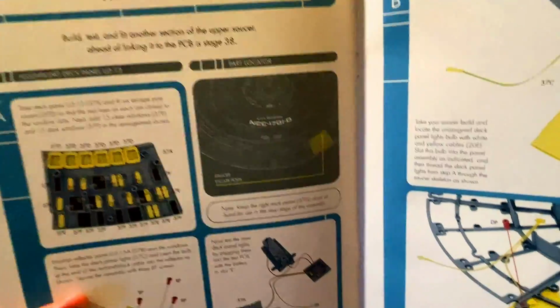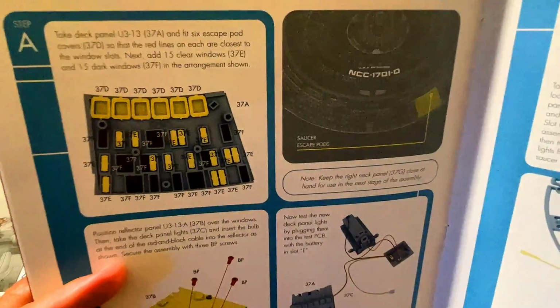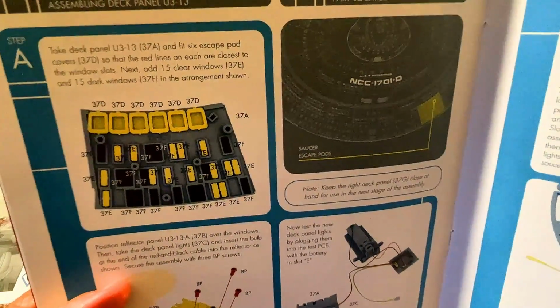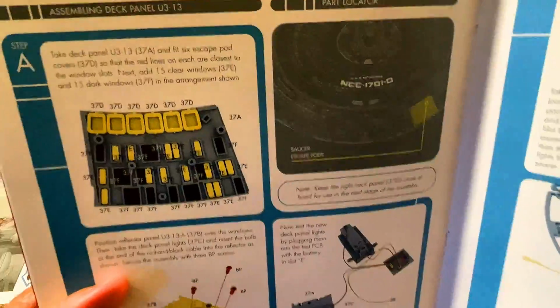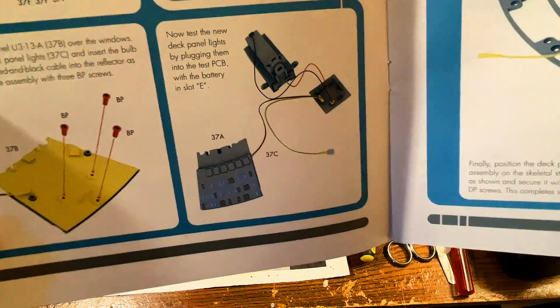Stage 37 will show you the section that we'll be working on, and there's placement of a few windows and escape pods. Screw the backing into place, and again, we get to test it.